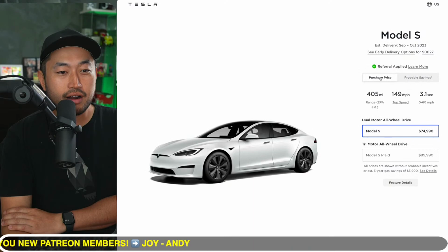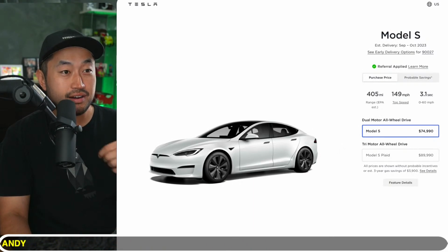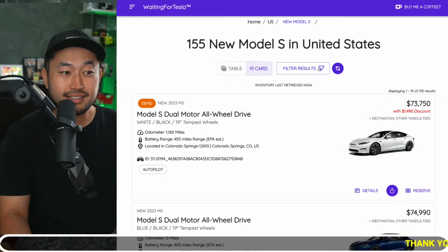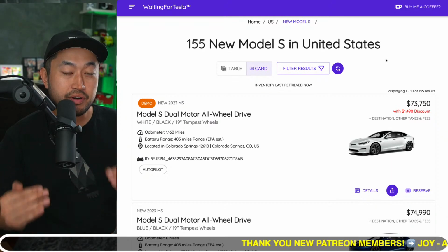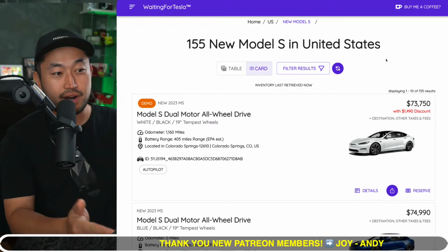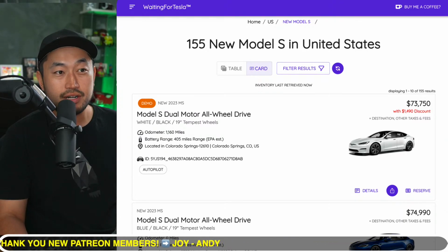So right now for the Model S, you can get it as low as $74,990. And the quick tip here is that if you go to waitingfortesla.com, you can actually find inventory vehicles that bring that discount even lower. You can see right here on the screen, there's one in Colorado Springs with almost a $1,500 discount.